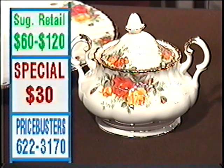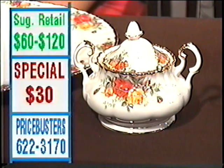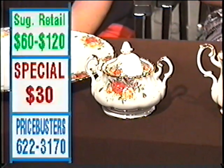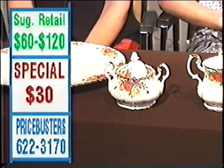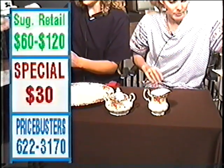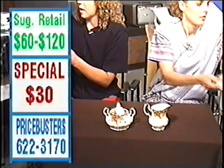But this set would normally sell for around $95, and we've got it tonight for only $30. So that's less than one-third the normal retail price. Very pretty. Okay, we're going to show some more dishes? Yes.